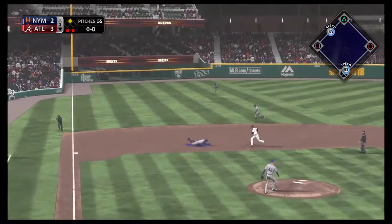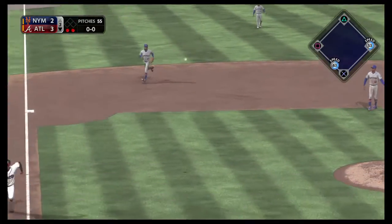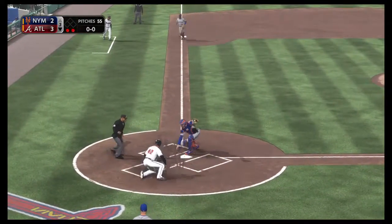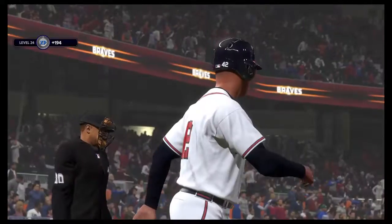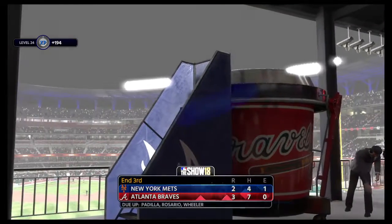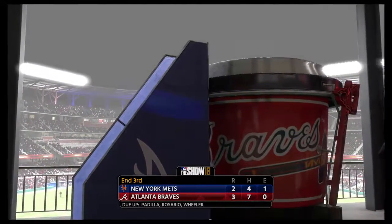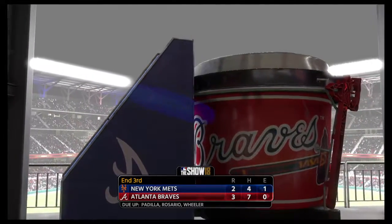This one's down to third. A diving try, but he can't haul it in. It's through for a base hit. And he's out. Beautiful throw home to cut down the run. So it's 2 runs on 3 hits, no errors, and a runner left on. 3 innings complete. Atlanta leads it 3-2.